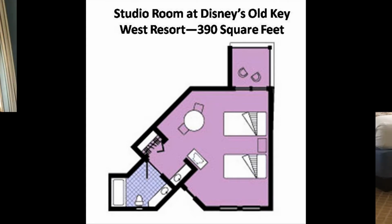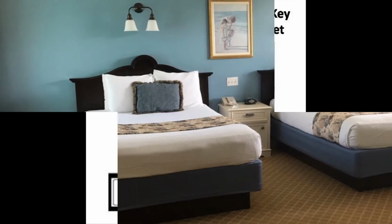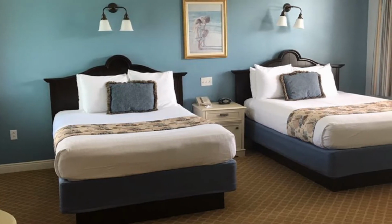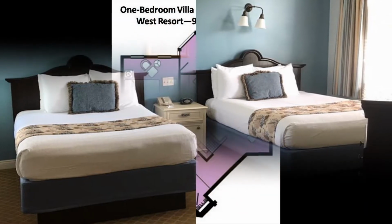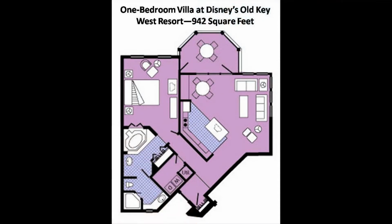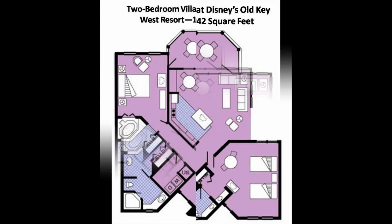Correct. And how do the room breakdowns go at Old Key West? How many people can sleep in the studios, 1 bedroom, 2 bedrooms? It's 4 in the studios, 5 in the one bedroom, which is super nice. It's huge, something like 953 square feet is what I read one time. 2 bedrooms is 9, and the 3-bedroom grand villa is 12. I knew that wasn't right as soon as I said it.